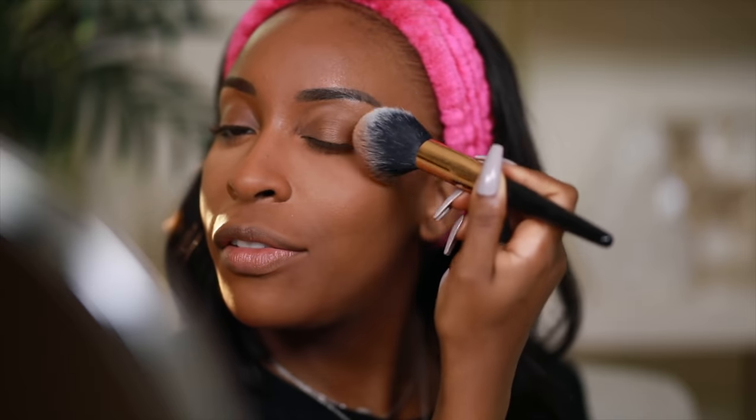As if we haven't contoured enough. And just add some sculpt to the cheeks and also to our forehead. Then on this side, I'm gonna take a fluffier brush because I want a more airbrushed, effortless looking bronzy look. We're only bronzing really to add the natural sun-kissed glow to the skin. Whereas on this side, we're actually shaping the face.